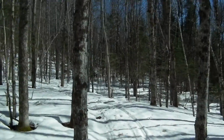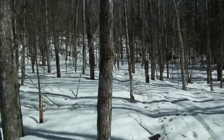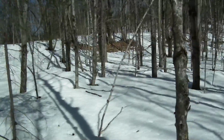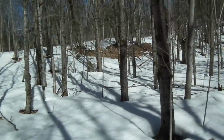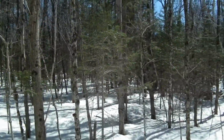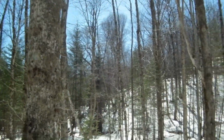Trail is getting worse and worse and worse. That's in my community, you mean. Okay. Don't really want to go in that. I bet you she's awfully wet in there. Down there, yeah. Yeah.